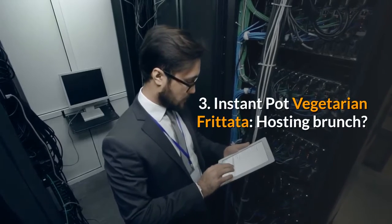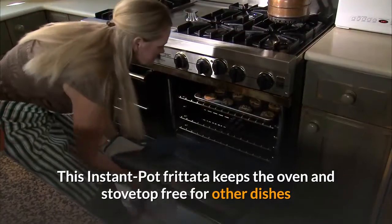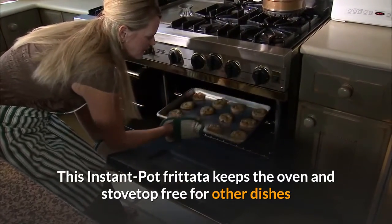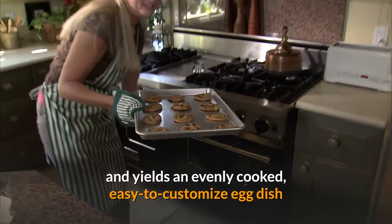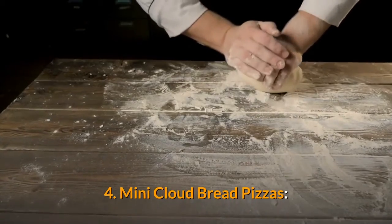3. Instant Pot Vegetarian Frittata. Hosting brunch? This Instant Pot frittata keeps the oven and stovetop free for other dishes and yields an evenly cooked, easy-to-customize egg dish.